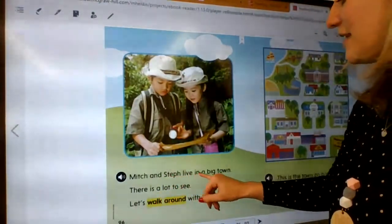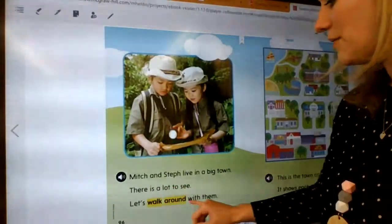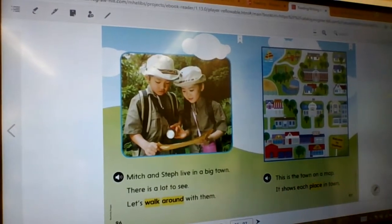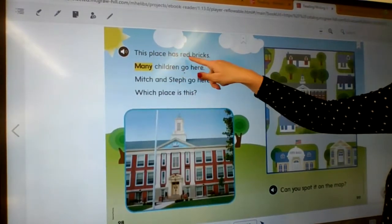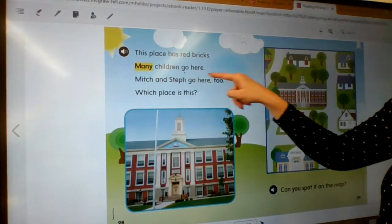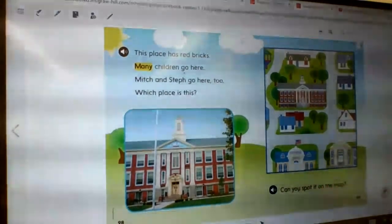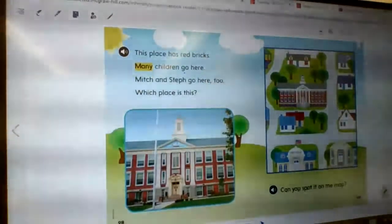Mitch and Steph live in a big town. There is a lot to see. Let's walk around with them. This is the town on a map. It shows each place in town. This place has red bricks. Many children go here. Mitch and Steph go here too. Which place is this? Can you spot it on the map? You go point to it. It is the school.